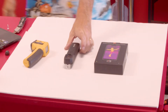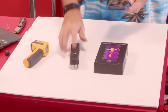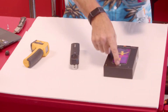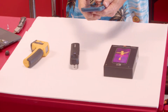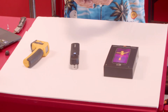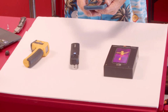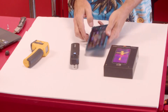And with thermal cameras, I probably could even demo this one for you. This one is for the Android device, and so I don't have it with me. I loaned it to someone and they're using it, but this is the box for it. I did a demo video on both of these. So if you're interested in how these work, you can go see those videos. But this one's pretty easy.